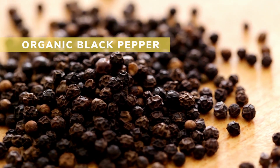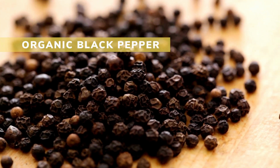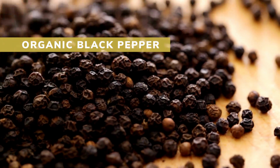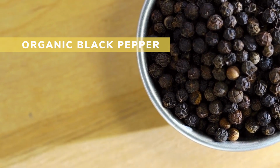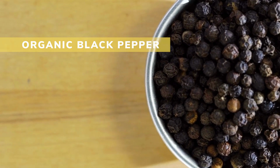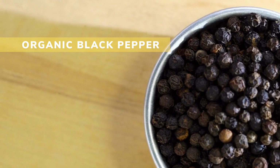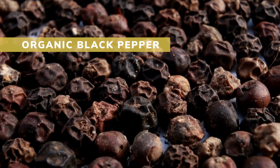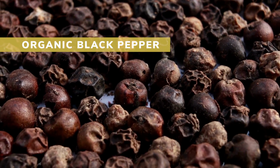Organic black pepper is a common table spice that has multiple uses in this tea blend. Black pepper has antibacterial, antioxidant, and anti-inflammatory benefits. This spice contains a compound called piperine, which has strong anti-inflammatory properties and also helps the body to fully absorb the compound in turmeric called curcumin.